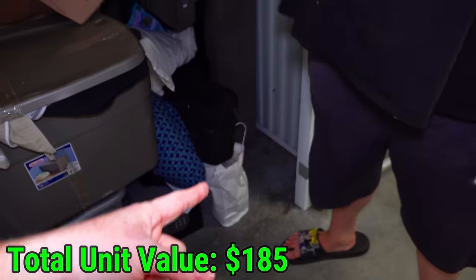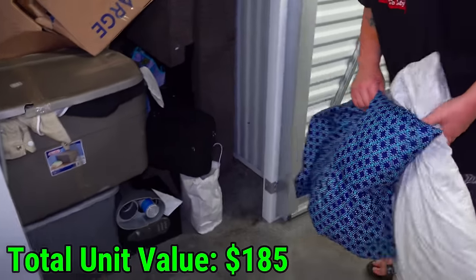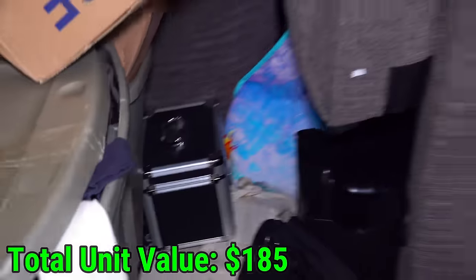Oh, that white bag? Yeah. Okay. Another pillow. Another pillow. I see another case back there. Is that a lockbox too in there? Look at that. It's definitely looking interesting in there.